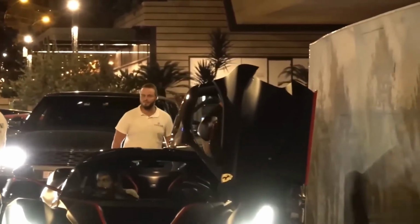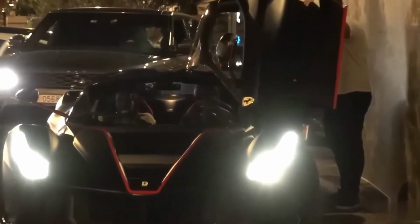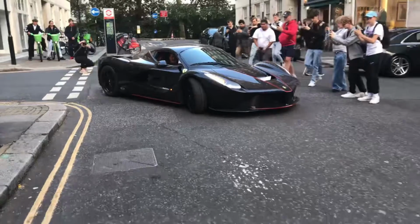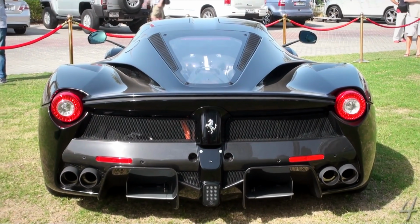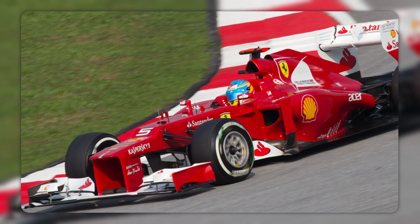Now, remember, Alonso didn't just own this car, he shaped it. Back when Ferrari was building this hybrid supercar from scratch, they brought in the man himself. Alonso helped fine-tune everything, from the seating position to the handling dynamics, even down to the control layout. The cockpit wasn't just built for performance, it was built around a Formula One champion.